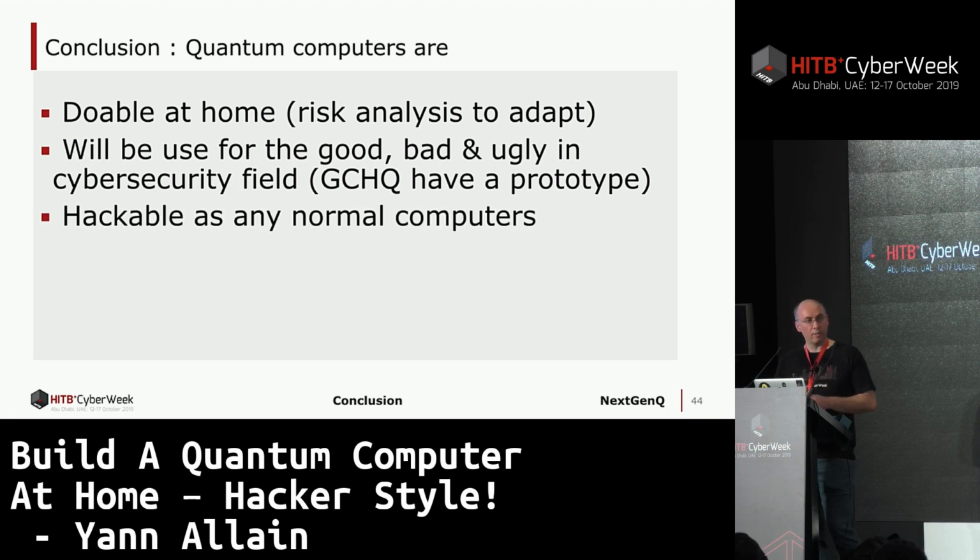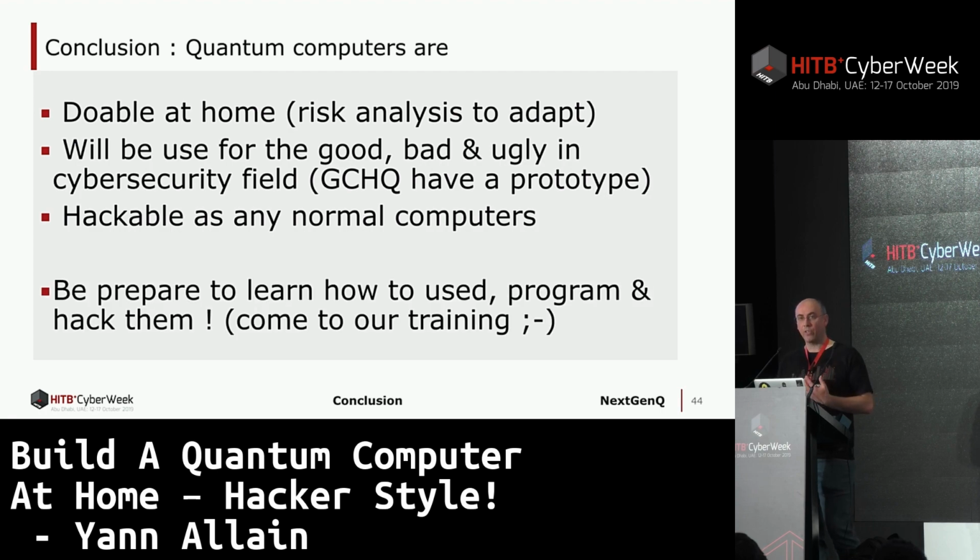But quantum computers are hackable as normal ones. But as a cybersecurity community, we need to be prepared to learn them, to use them, and how to program them. So for that, I think we need to make a bunch of new training to be able to understand how this new type of computing architecture works. This is my point of view.